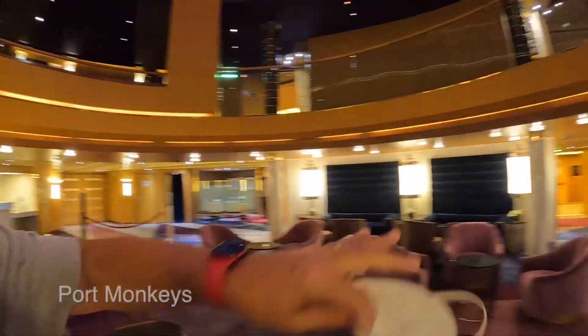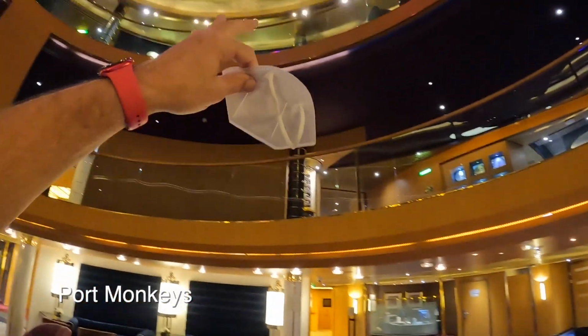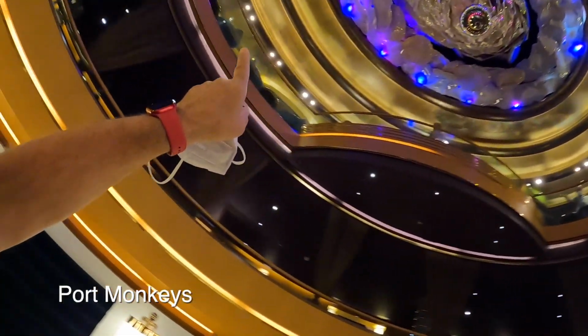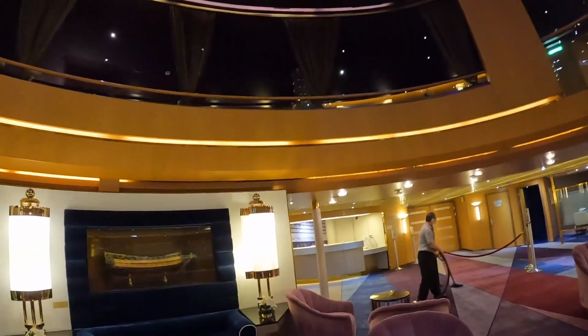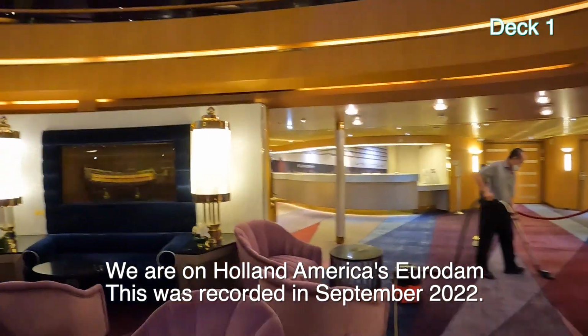We are on the Eurodam, Holland America's Eurodam, and we are down on deck 1 in the atrium, which goes up 3 decks, but it's only this big, you see. It's only this big, so deck 2, deck 3. And we're gonna cruise on right over here.